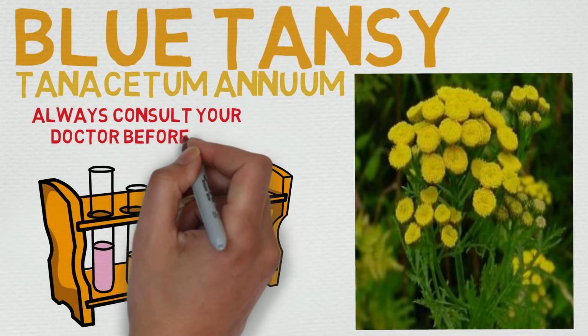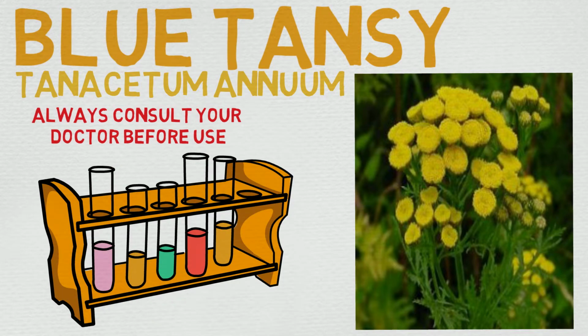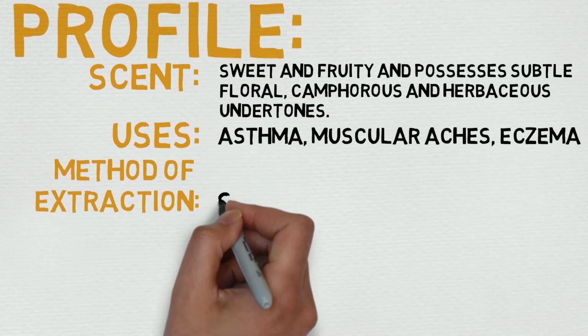and it is the thickest consistency oil we've covered so far, which is rather unique. It's a cool oil. It also has a blue consistency to it, which is really interesting stuff, and we'll talk about that in a little bit here. But let's move on to its profile.